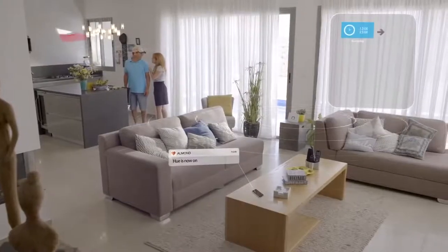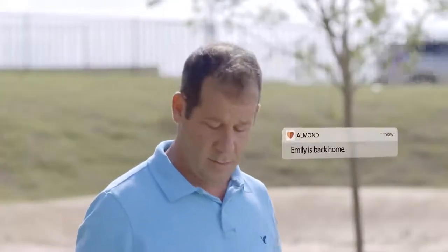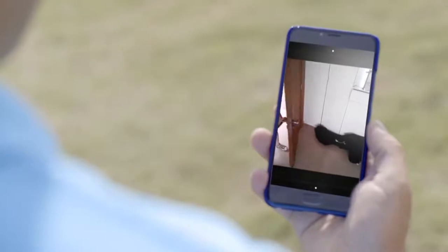Now, you are probably thinking that with all these cool features and technology, Almond Guard must be really expensive, right? Wrong. We're less than half the price of our competitors. You can self-monitor your home with your smartphone for free.